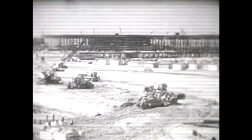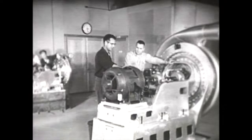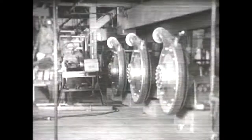Portsmouth resembled a three-ring circus as construction went on simultaneously on all fronts. During this period, it was necessary to train operators and workers to operate the units as they went on stream. Goodyear Atomic Corporation, the operating contractor, sent key engineers and technicians to Oak Ridge and Paducah, where they were taught the know-how of running a gaseous diffusion plant.